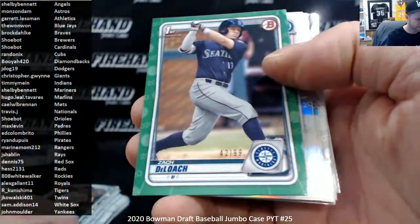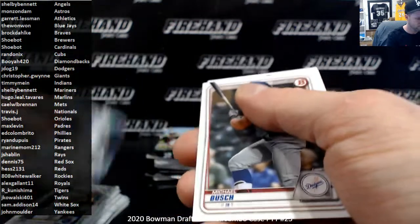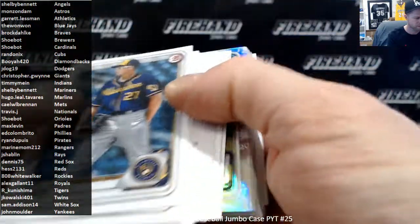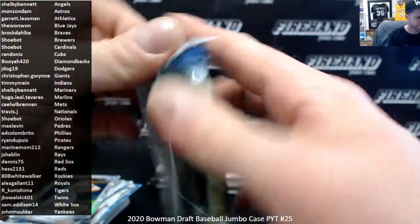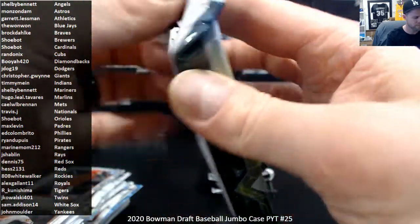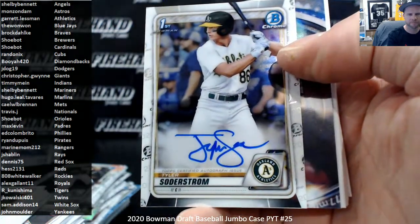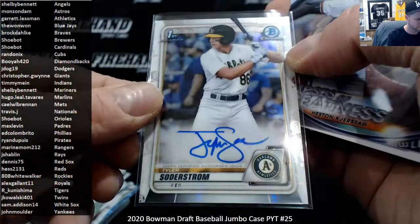Green paper to 99, Zach Deloche, Seattle. Sky blue refractor, Addison Coffey of the White Sox. Base autograph for the Athletics, Tyler Soderstrom. Garrett Lessman with the Oakland Athletics. And there.